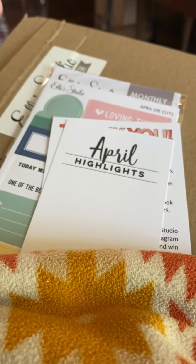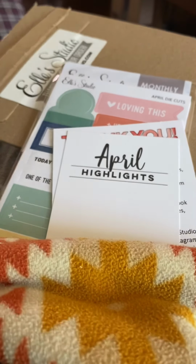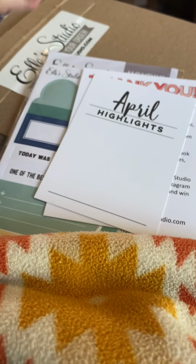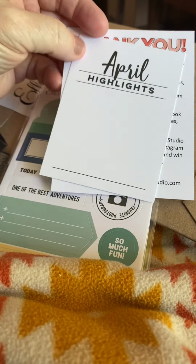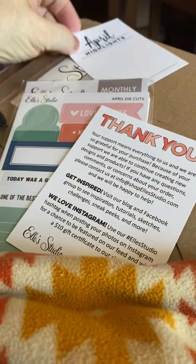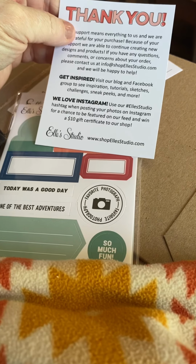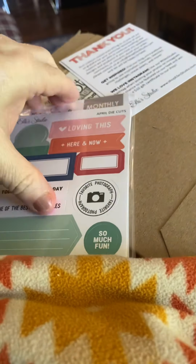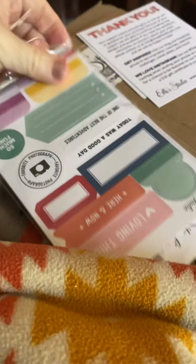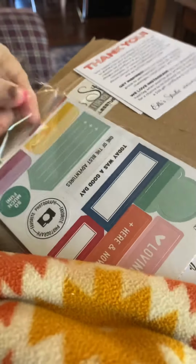So I wasn't going to film a video this morning because I have homework to do, but I did get the Elle Studio kit for April in the mail this morning, so I thought that I would just film it real quick so I can show you what's in it. We got a card that says April highlights. This is just a thank you card. And let me open this quickly. I think it's like $12 for this kit every month.